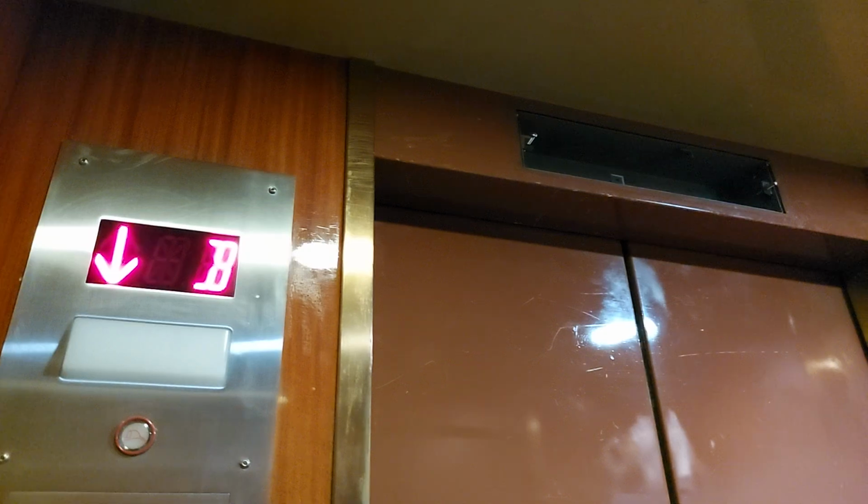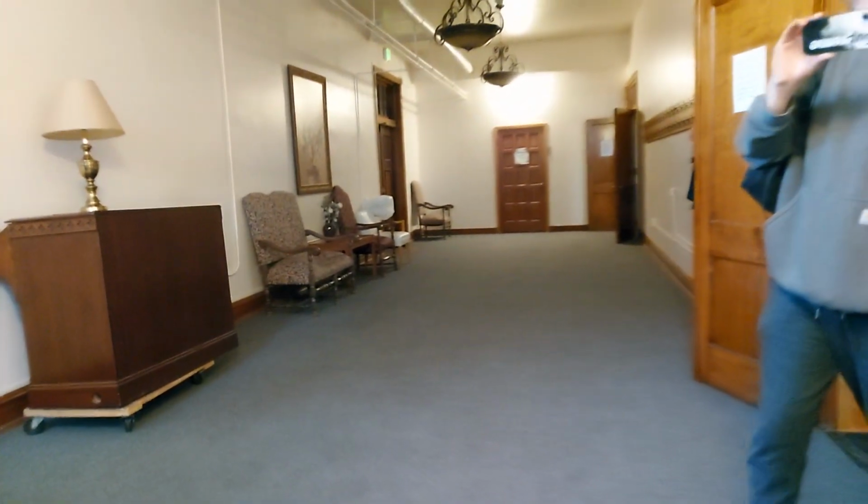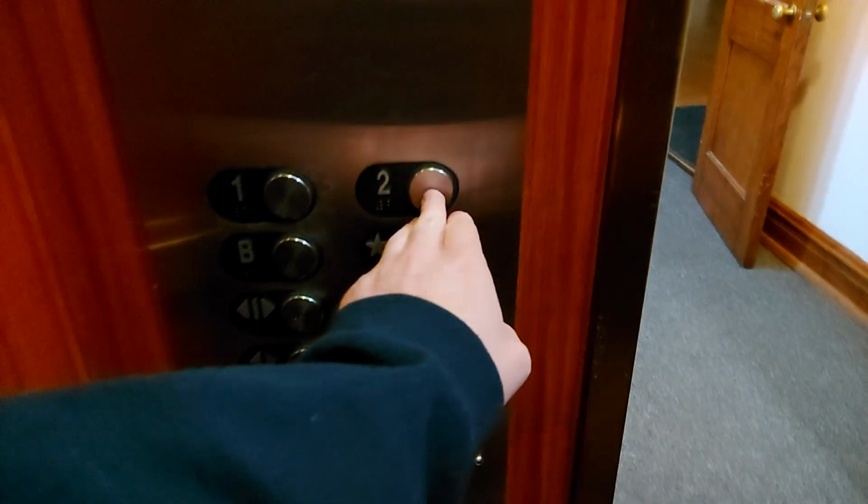This is weird. Takes a bit to look. Can't tell who made this. I had to guess, I'd say like Rotary or something. Yeah, probably a Dover. It's a weird elevator. That's a nice cab, though.